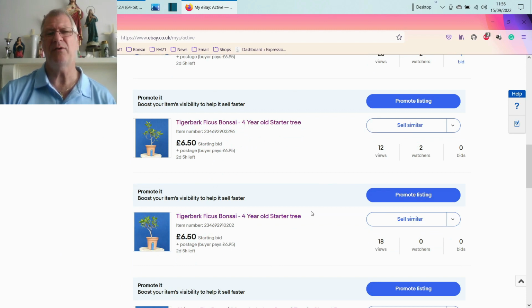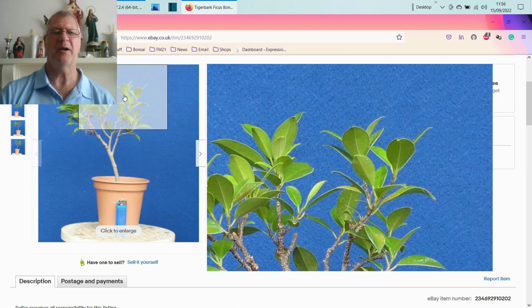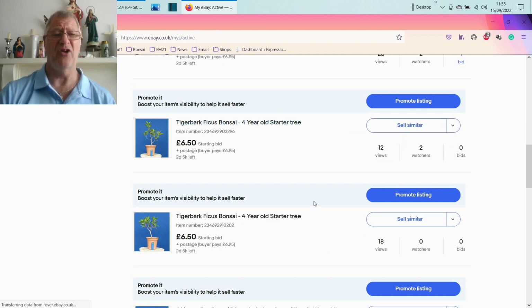So far, there's a few viewers on it. I've got a couple of watches. If they don't sell, I'm not overly bothered. I'll probably put them into a forest or something. But they're quite nice. This one I like. This one here, a lot of potential. That one would look nice in a pot, to be honest. I just don't want to have it inside.